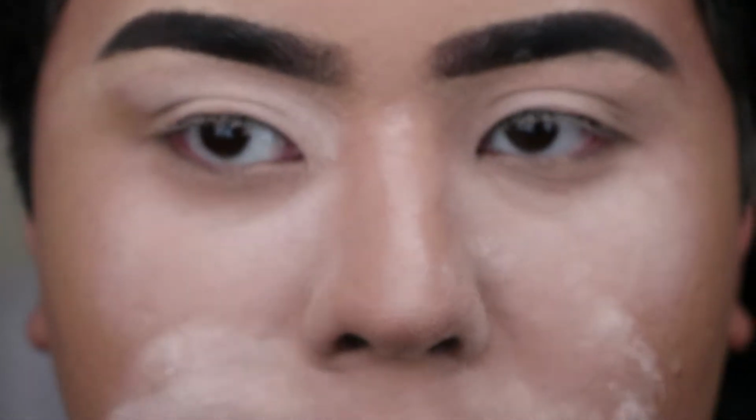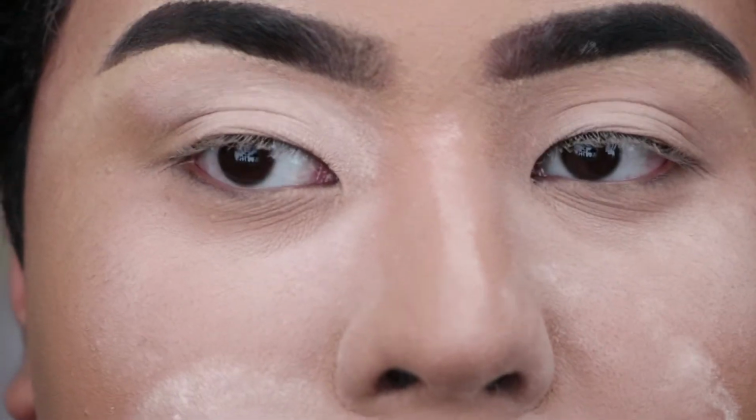Zoom y'all in here. Oh my god. Who am I? Come through pores.